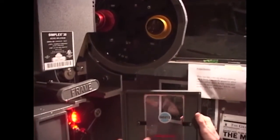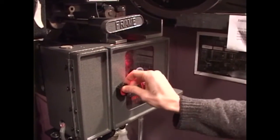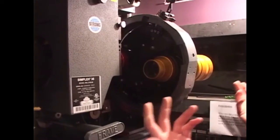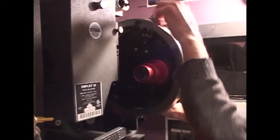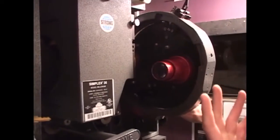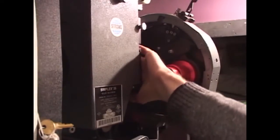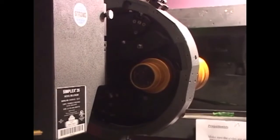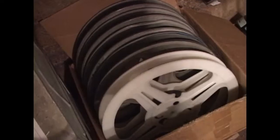Okay, so now that it's all threaded up, just close up these doors, close the lens turret here, and then we have to make sure it's the right aspect ratio and the right lens. It's set right now for the correct aspect ratio, but if we have to switch it, we can just switch the lens around to a widescreen format and switch the aperture plate here, and you're good to go for a CinemaScope feature. All right, I'll have to step around to the other side.